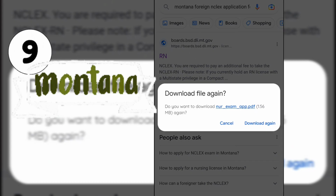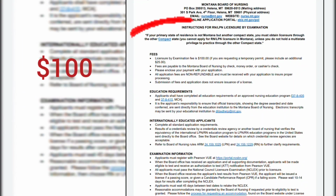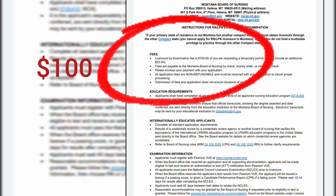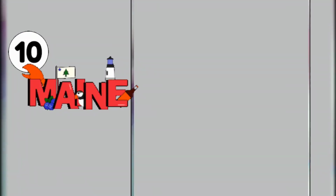9, Montana. When you search Montana Board of Nursing, you will see, download it, and you will be directed to this page. You will pay $100 for the examination license by examination fee alone. Other requirements are not included.